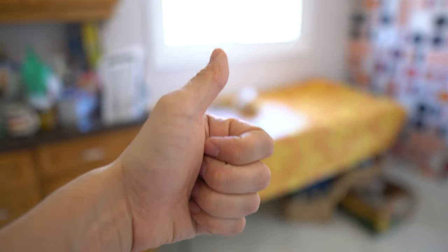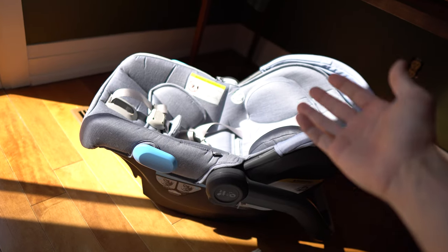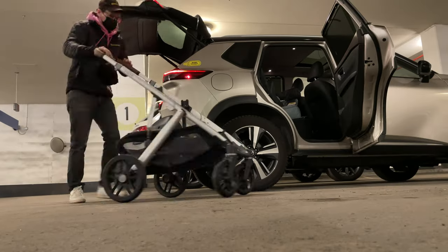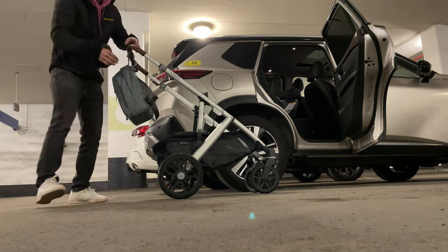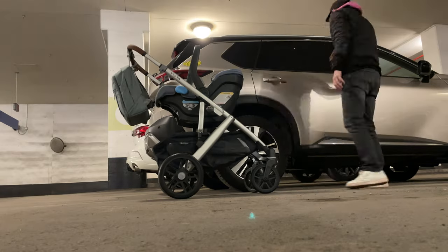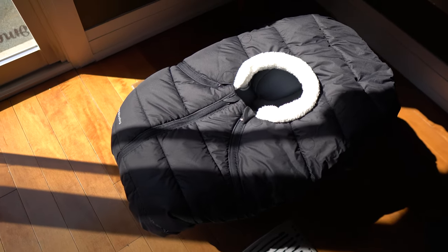Also a separate table for all your baby stuff. Comes in really handy because the kitchen counter gets filled up pretty quick. A car seat. This is an Upa Baby Mesa. And this one's really nice because it can adapt to the stroller really easily. And then we also got this winter cover that Upa Baby sent, which is really nice because getting the baby outside the car to the appointments, you really don't want them to get cold. And that's what it looks like when it's attached to the car seat.